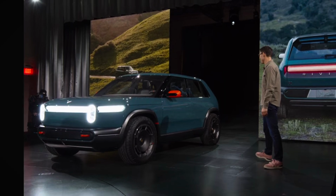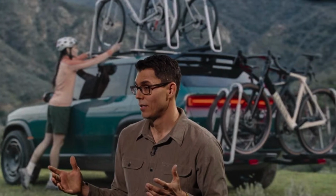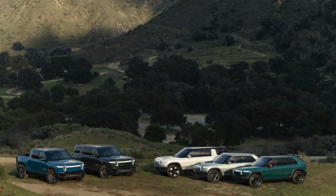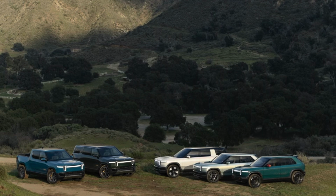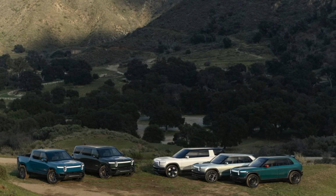And then he went over some of the accessories. He said they're going to be building some specific accessories for all these vehicles. And there's the entire Rivian lineup with the R1s, the R2, and the R3. So just very exciting, and it looks like the future's bright for Rivian, guys.